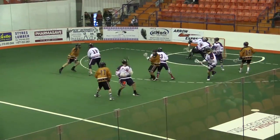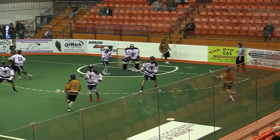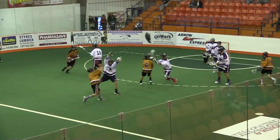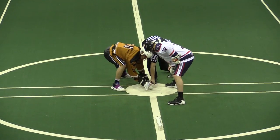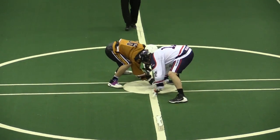Ball to the near side, up top for Atwood again, who scores! Chris Atwood from way outside the mark beats Lucas Coote on stick side and makes it a 1-0 ShockWave lead. And we'll see if St. Catharines can get the ball rolling early against these 2-0 Oshawa Outlaws.